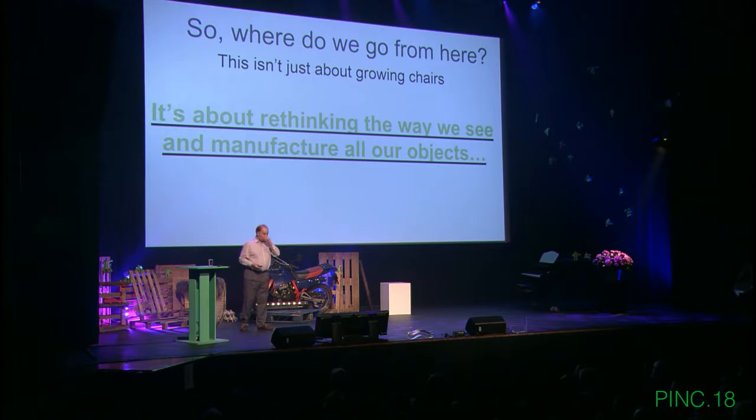But where do we go from here? This is actually much bigger than just producing chairs from trees. It's really about rethinking how we use and manufacture all our objects. And by the way, maybe technology can help, because if you think about organic 3D printing, there are obviously some ways in which CAD can help us think in the 4th dimension. So this can actually be used in a practical way in the future.